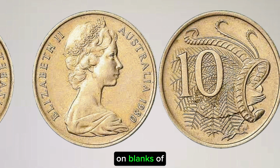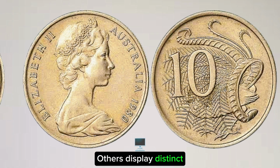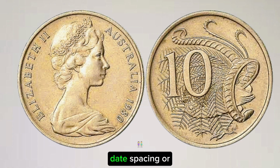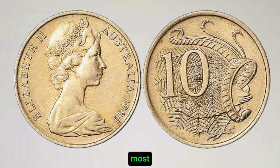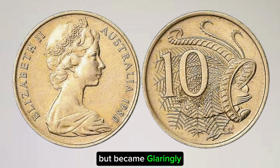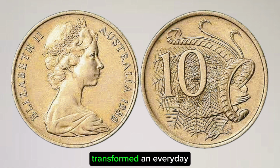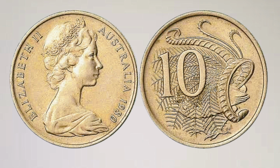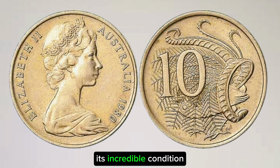Some were struck on blanks of incorrect size or weight. Others displayed distinct die varieties, minute differences in lettering, date spacing, or strike sharpness that went unnoticed by most, but became glaringly valuable to collectors. These subtle quirks transformed an everyday coin into a legendary rarity. The 1980 10-cent coin also owes its value to its incredible condition.